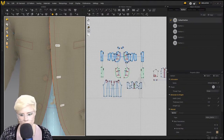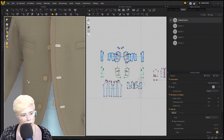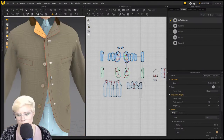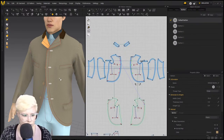I lost the photo. All right, so I'm going to change this a little bit then. Because then I'm going to make it no longer fabric matte, but I do want to make this plastic. So it's got a little shiny shine to it. Thank you. Yeah, it's a Czech houndstooth. It was closer to that walking suit that we had, or the morning walking suit that we had on the last stream.